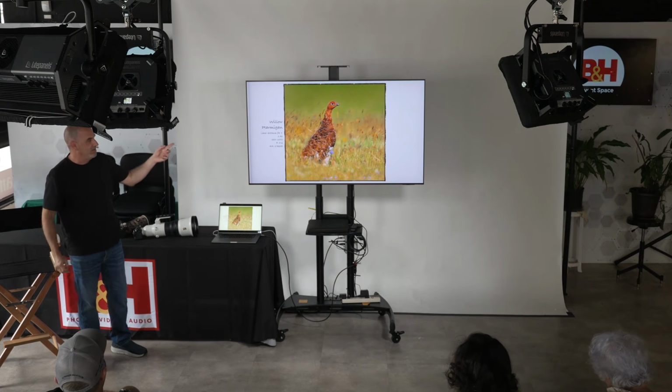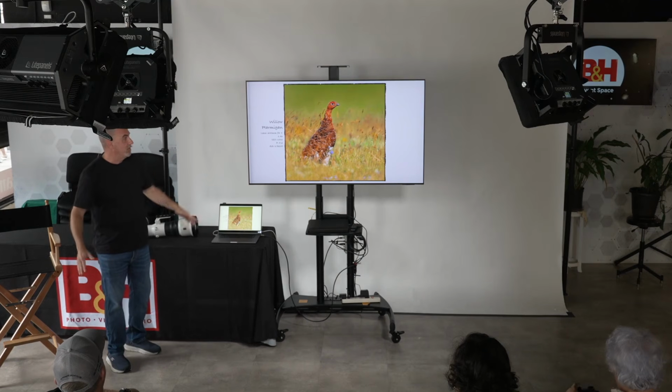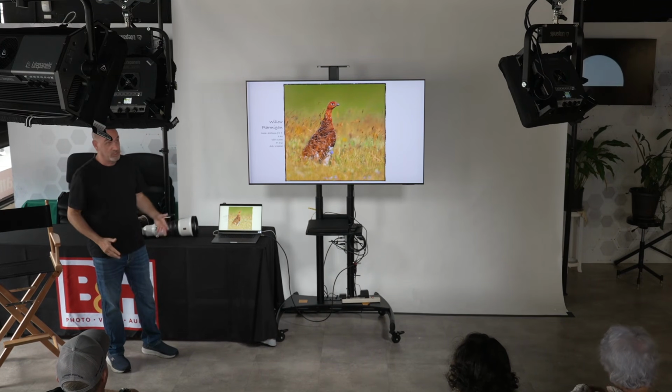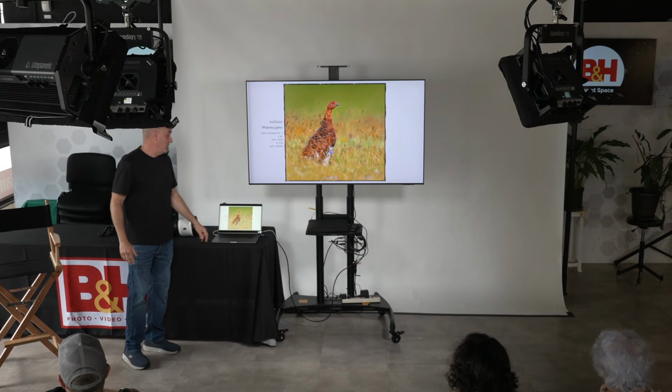I don't know if you've ever seen ptarmigans in the winter. They turn white, like snow. They just turn completely white. Also, you need patience. The patience is just finding them. Once you find them, they don't much care about you, but you need patience to find them.